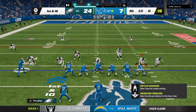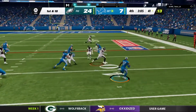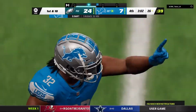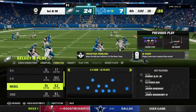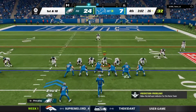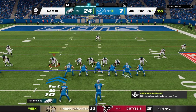First and 10 at the 41-yard line. Go off a handoff here to Swift. A little juke. Room here to run. And he is out of bounds, but not before he's inside the 30. Another nice gain, 16 yards there and a first down again. We'll definitely see some open running lanes, and he's taking advantage of it right now, but that shouldn't be a surprise. Defense has the lead. They're playing for the pass first.